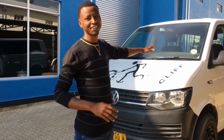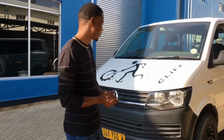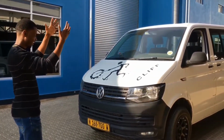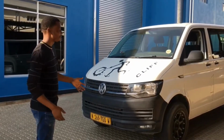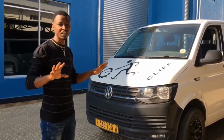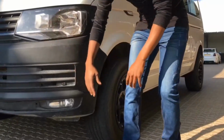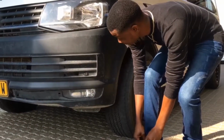This, gentlemen, is my favorite car. That's why it's named Cliff. Look at it. Just look at it. This is a car to have. Let me quickly show you about this car. Let me show you the edges, the curves that this car has. It's changed from the older model.